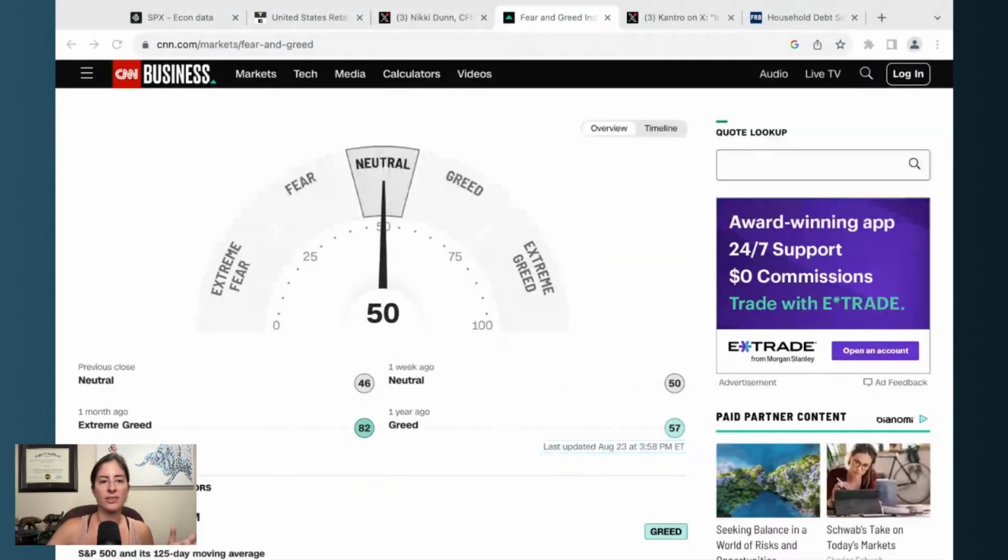So all of this being said, we have gone from basically being at extreme greed just 1 month ago to being neutral. Last week we were kind of close to the fear zone, but we're bouncing a little bit, so that is kind of changing. But you can see just a month ago we were experiencing extreme greed. So what this is telling us is that the market is pulling back. And of course, as we know, nothing changes sentiment like price, and price selling off is going to change sentiment.